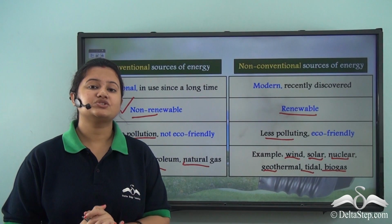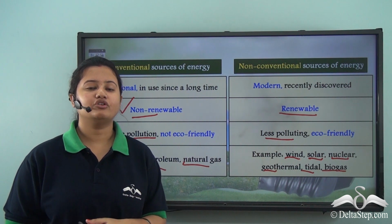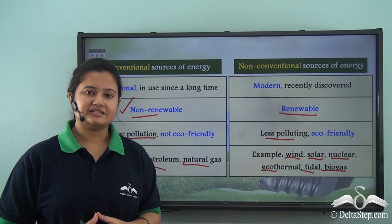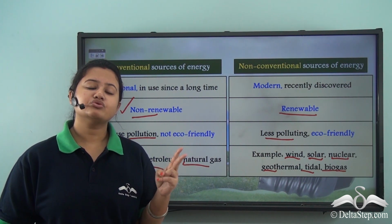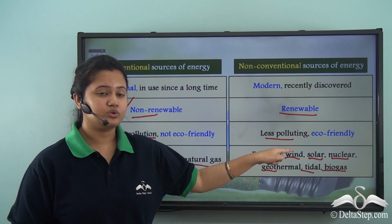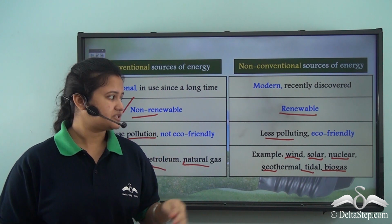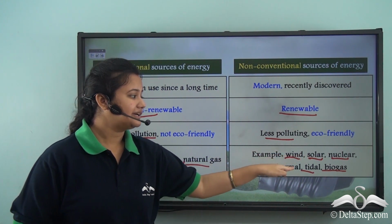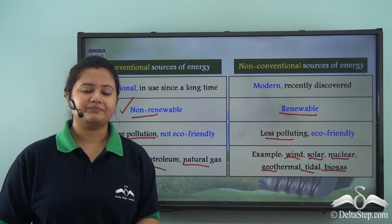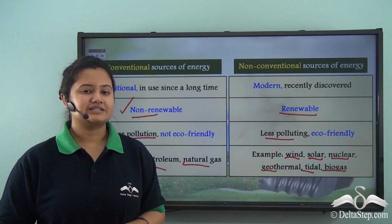So this brings us to the end of today's discussion on non-conventional sources of energy. In our previous lesson, we already discussed two forms of non-conventional source of energy, that is wind and solar. And in today's lesson, we focused on four other types: nuclear, geothermal, tidal and biogas. So that's all about today's lesson.